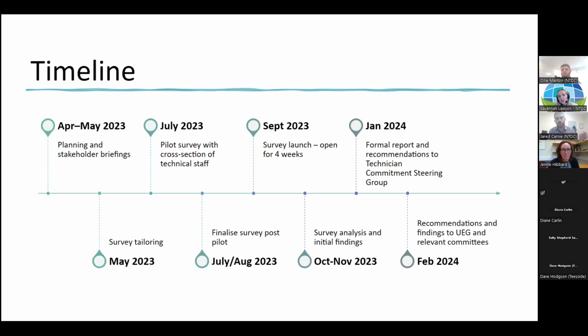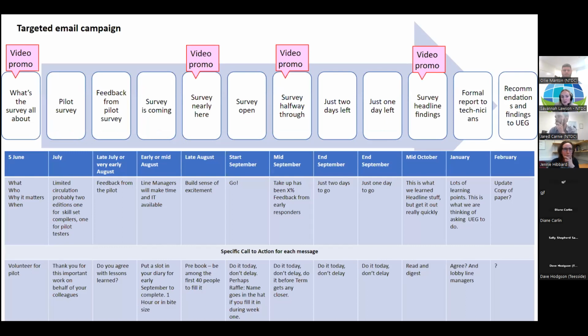And then, Jared, would you just go to the next slide, please? I'm going to ask now about the engagement side of things, Jenny, because obviously there are engagement rates that come with the survey in terms of how many respondents there are, and also what that might tell you about your technical workforce and the structure. So are you able to just go through that with us?